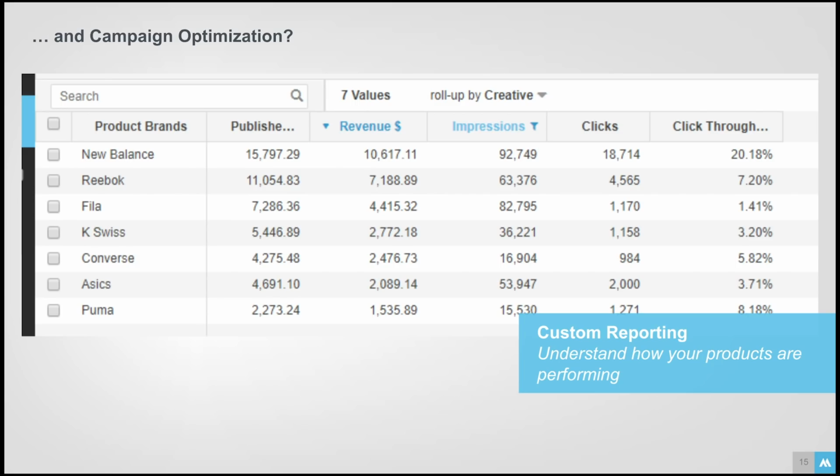For example, interesting to us that the click-through rate for New Balance is double that of any other brand. That may indicate that this is the place we should allocate more investment and push more aggressively in these products and understand why these are doing so well in comparison. Again, this is just sort of a day-to-day practitioner view that will help determine where you should spend that next ad dollar.